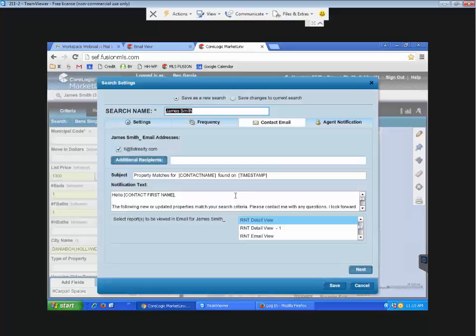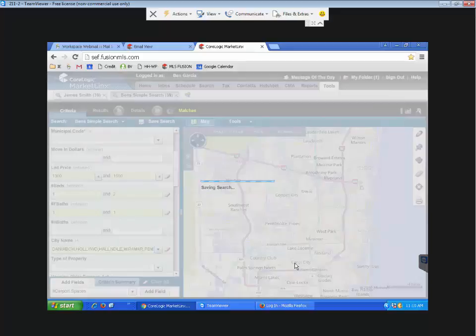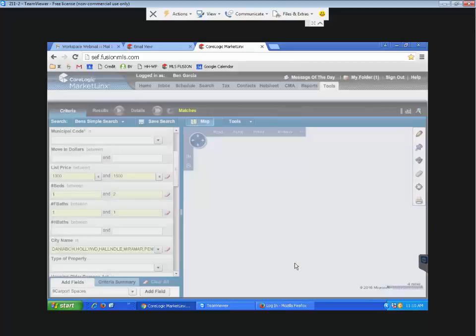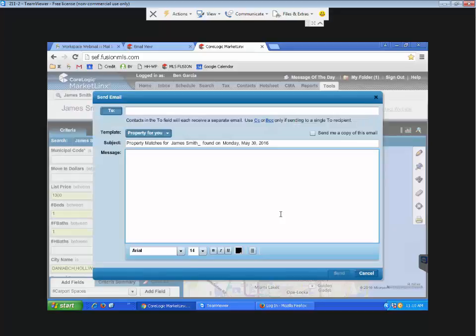Okay? So that's telling me it already has a search named James. So I'm going to call it James 12. But you won't need to do that. So once we get to this screen, it gives us the option to view the matching listings and choose them. We never do that. Email all the listings now or don't send any. So we're going to email those listings now. We're going to click OK.